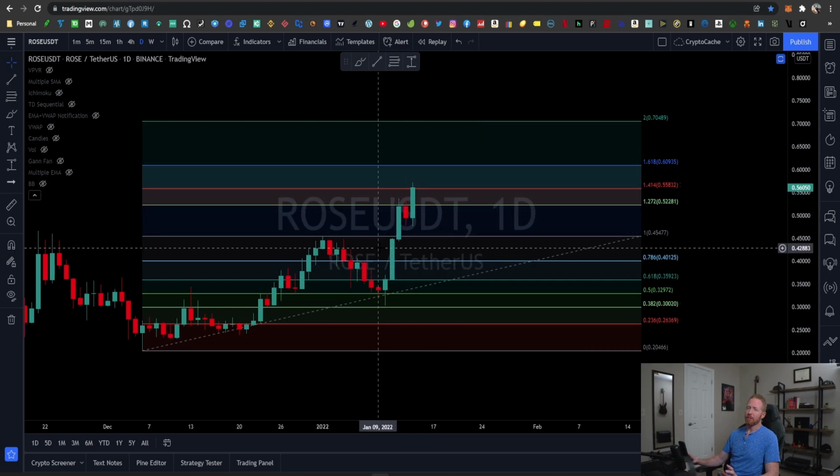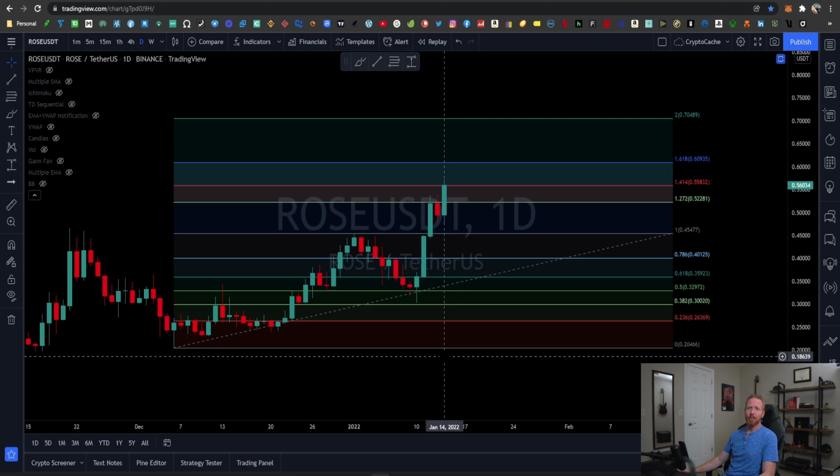And again, it depends on what happens with Bitcoin. If Bitcoin were to, say, rally to 46,000 and break that key level resistance, then we'll see Rose continue to take off and hit 70 cents quite easily. Just bear that in mind. Okay. So all in all, looking pretty good here for Rose. I recommend absolutely considering adding to your position and keeping your position open if you have one. Just keep your stop loss high and make sure that you have your stop loss no lower than 45 cents or possibly even 52, depending on your risk tolerance.